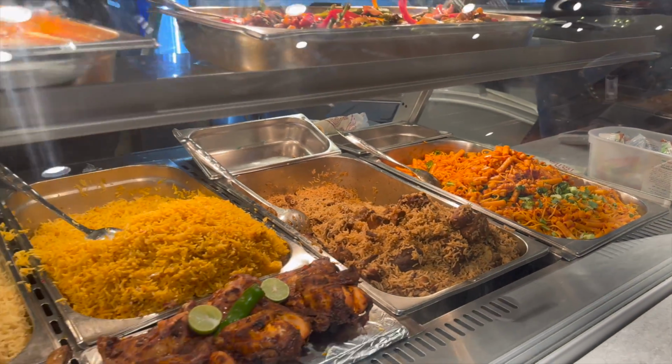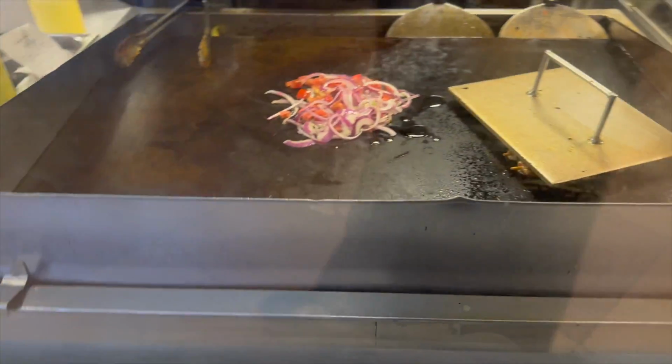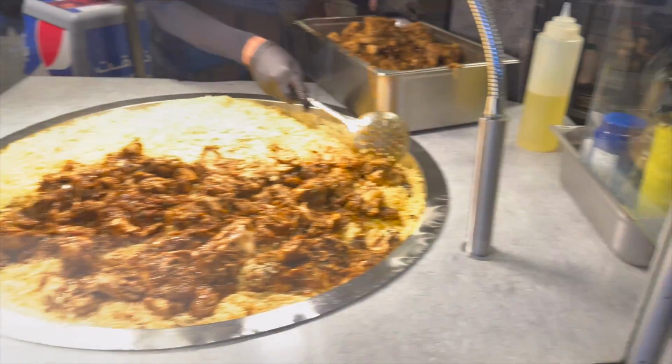So that's something if you want to try. I think they are quite keen on selling their pizza. And then again, more food places here. You really are spoilt for choice.